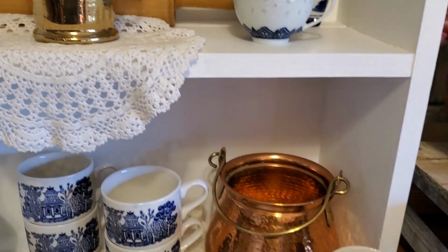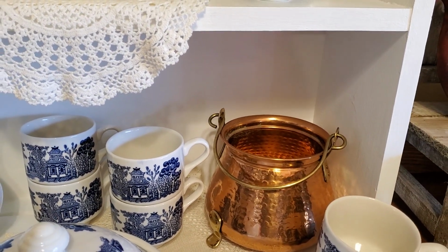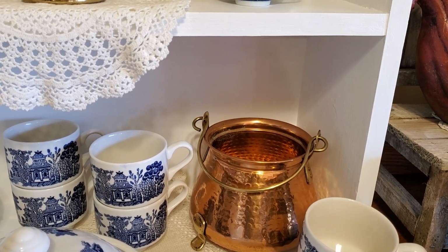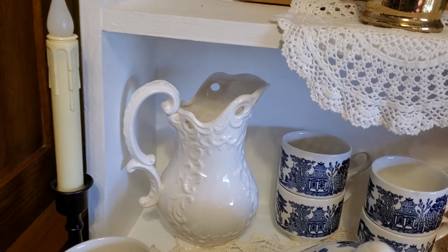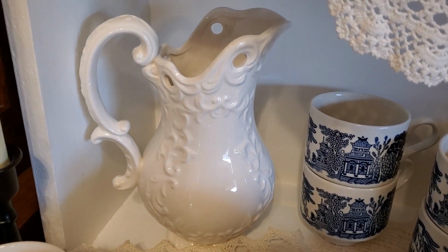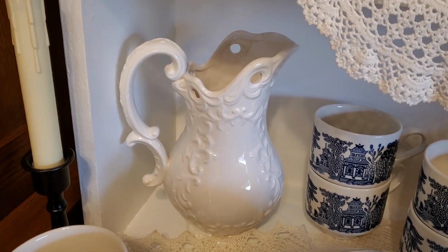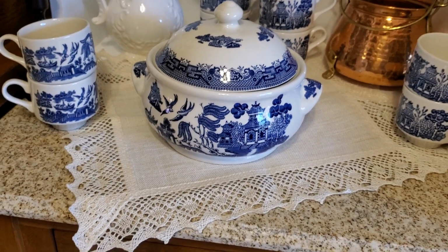Then I got this brass and copper kettle. I'll probably set a real flower pot down in that. Then I got this beautiful white pitcher, and that does have Japan on the bottom. And then I got this beautiful doily.